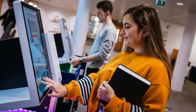Remember, if Library Search says the book is available but it's not on the shelf, check the trolleys at the end of the bay or by the self-issue machines. It may have been recently returned.